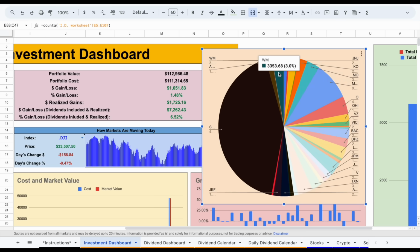You can see my new position in Waste Management currently makes up around 3% of my entire portfolio. I have around $3,350 in it. Then a couple of my other larger positions, you can see Texas Instruments currently around 3.7%.